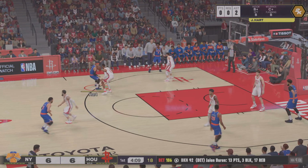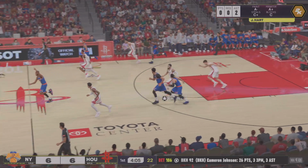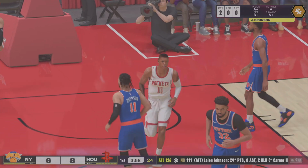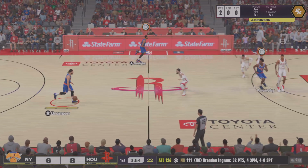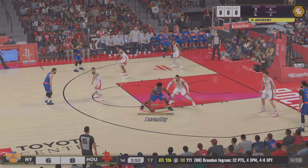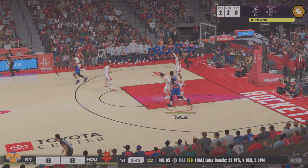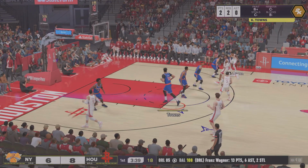Brunson kicks to Hart. Back to Brunson, and stolen by Şengün. Oh, and here we go. Green's got it, the fast break chance. That gives them the lead. Oh, selfless play right there from Green. He's all about getting it to the open man. Anunoby against Brooks. Towns in the corner. Launches a three. It's rebounded by Houston. And really, despite that miss, they've had a solid start offensively.